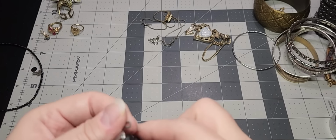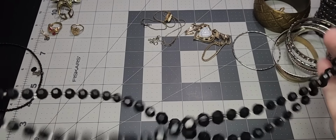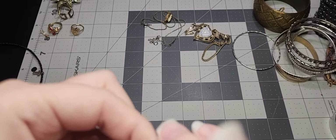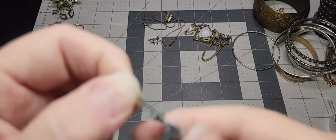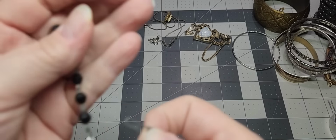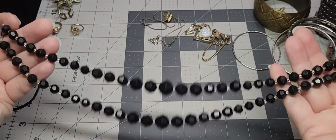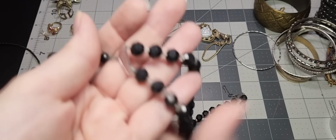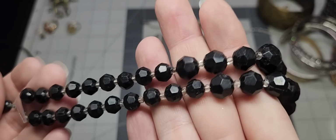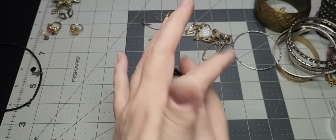And this piece has some verdigris on it. Has a lot of verdigris on it. Actually, it doesn't even have the right clasp or tie to it. So let's take a look at these. They're pretty scuffed up, so I'm going to put these in craft.